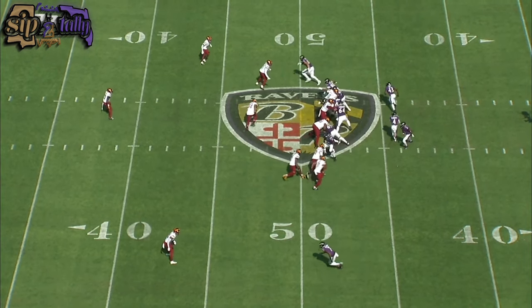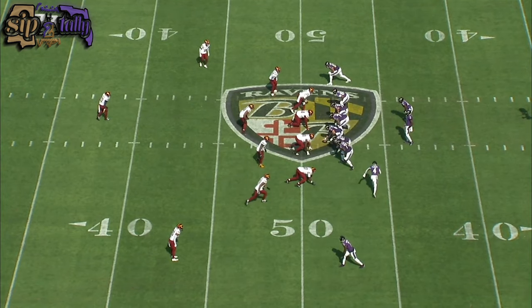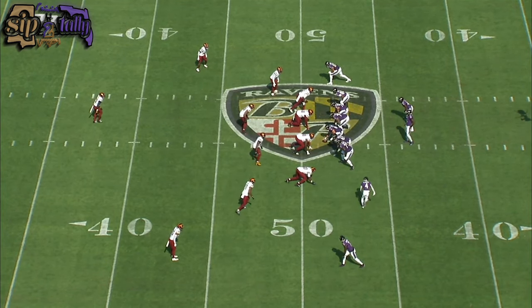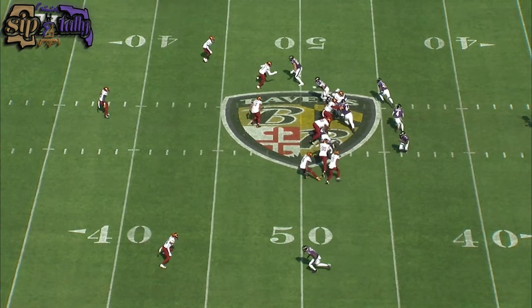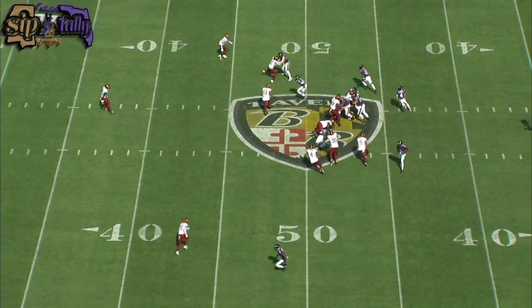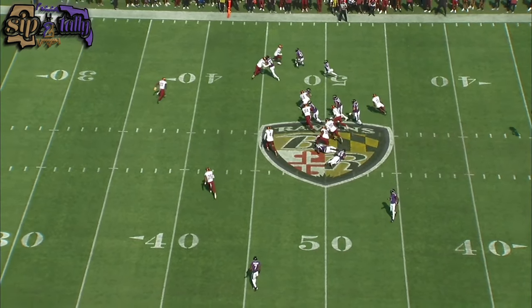Now you got a jet sweep with him. Pop pass. Now, with that being said, he's a gadget guy too now. I said you're using your best playmaker multiple ways. He's a gadget guy. Run a jet sweep with him. Pop pass. Got blockers in front of him. You got Likely blocking on the edge. You got Mark blocking on the edge. You got Justice finna lead up on that corner.